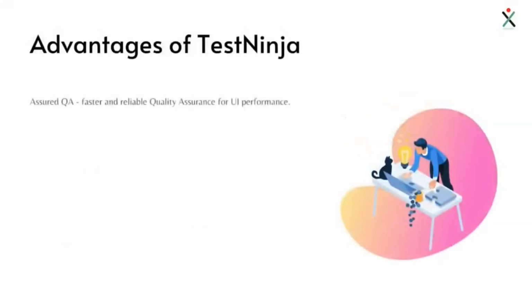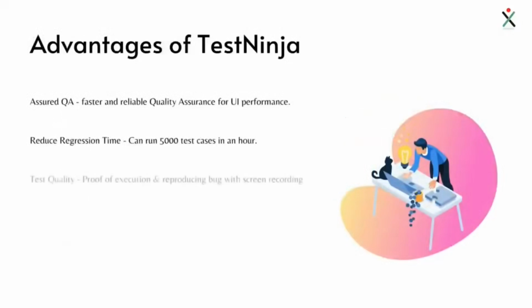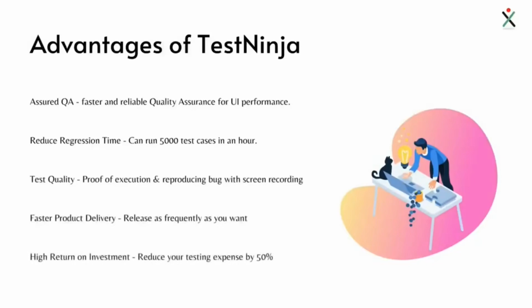Your advantages: faster and reliable quality assurance of user interface. Reduce your regression time by 80%. Enabling user to run 5,000 test steps in an hour. Test quality by proof of execution and reproducing bugs with screen recording. Faster product delivery, release your product or website as frequently as you require. Higher return on investment by reducing your testing expenses by 50%.